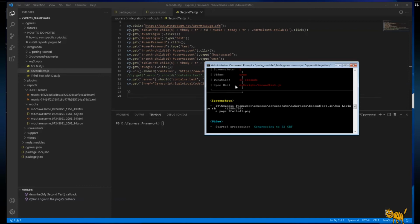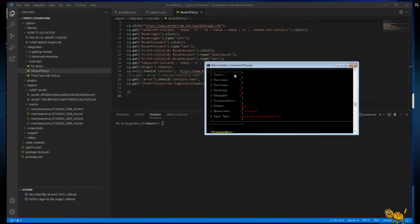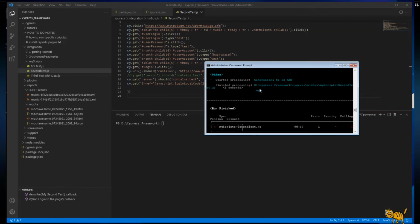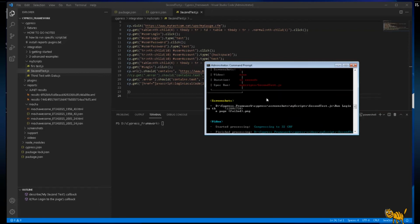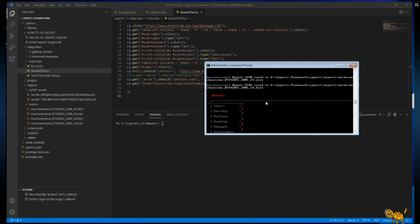So the test is running. Now it's saying it has a problem. We can see that one test was run, one failed, and actually a screenshot was taken. Very interesting to see what's happened. In fact, a video was created, and the screenshot is right here. And a report was created right here, and a JSON report was created here.